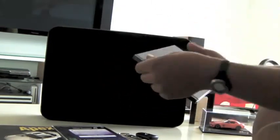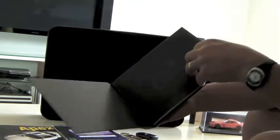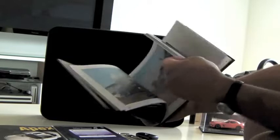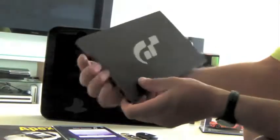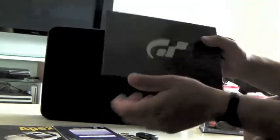And then here we've got a coffee table book, which I will be leaving on my coffee table. And it's, I believe, just a picture book with loads of screenshots and a little bit of history on GT. And the developer has, fantastic. It's in a carbon fiber look, and it's real neat. It's beautiful. We'll be keeping that on the coffee table.